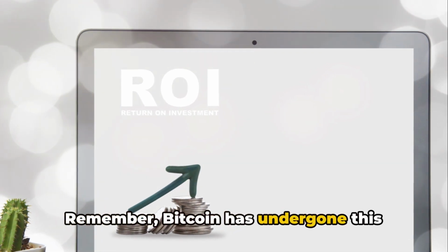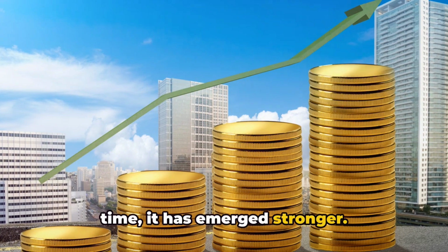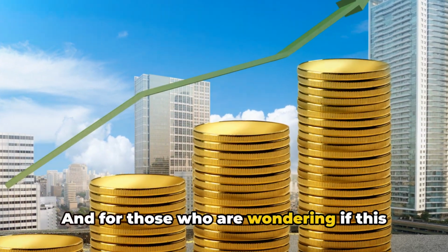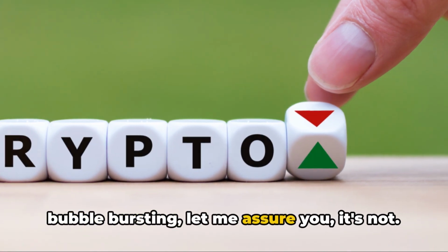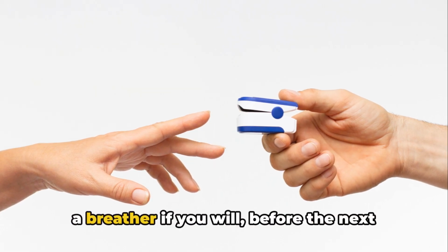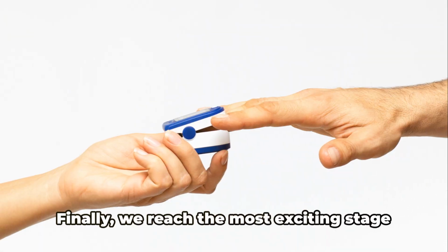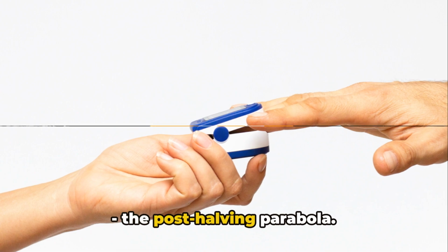Remember, Bitcoin has undergone this cycle multiple times before, and each time it has emerged stronger. And for those who are wondering if this resistance stage is a sign of a Bitcoin bubble bursting, let me assure you it's not. It's a natural part of the market cycle, a breather, if you will, before the next big run.